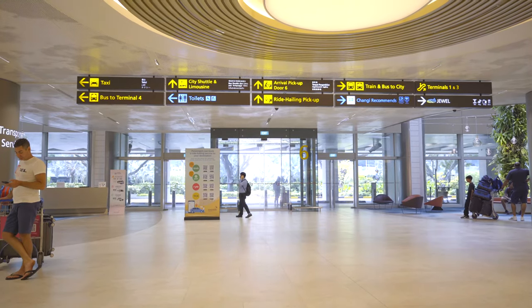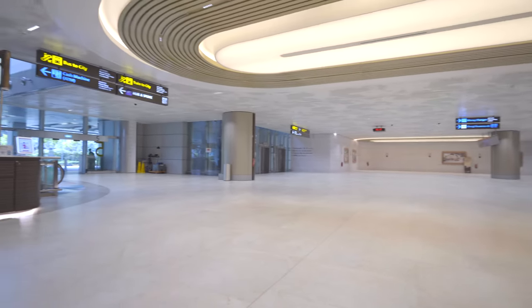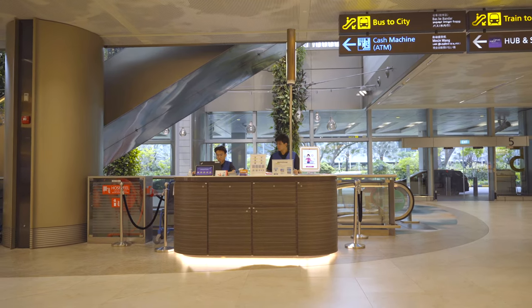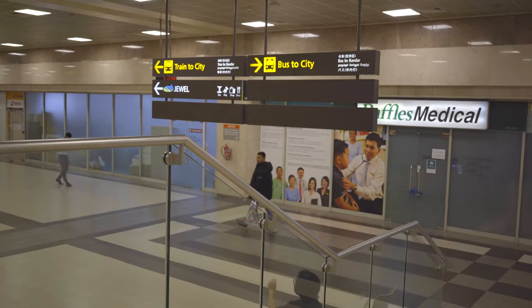From the arrival hall, turn to the right side and you will see the UOB on your right, and on the left there's a kiosk for Changi recommendation where those guys will be wearing blue colored shirts. Right behind them there's an escalator, head down to it, stairways, and turn to the left.